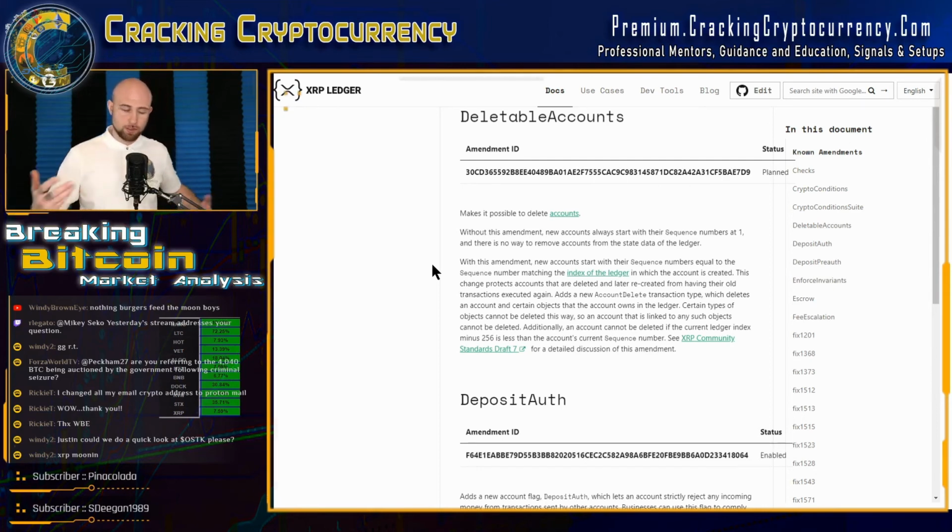Will the XRP validators reject this? Is this a step too far? Again, not something that overly surprises me, something that I would never accept or expect from Bitcoin or Ethereum.